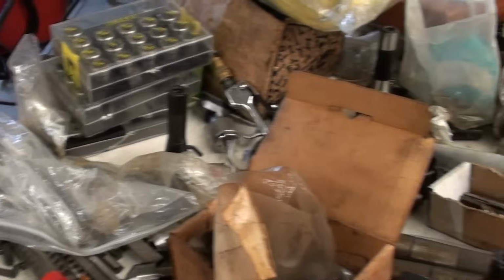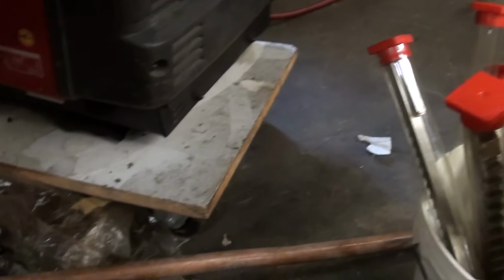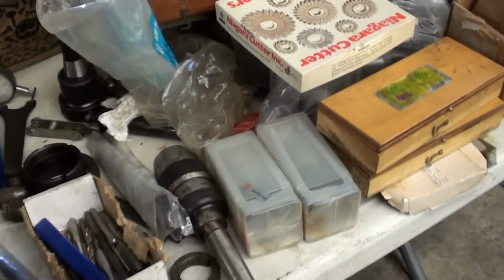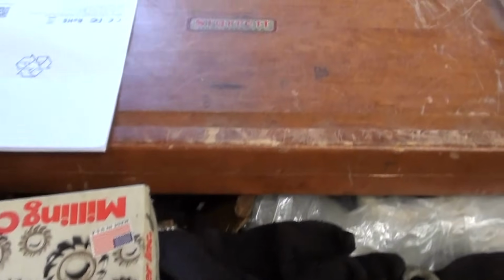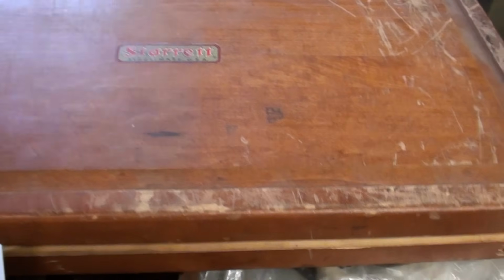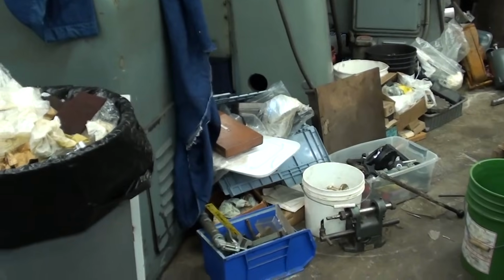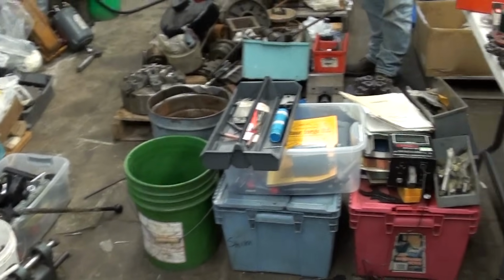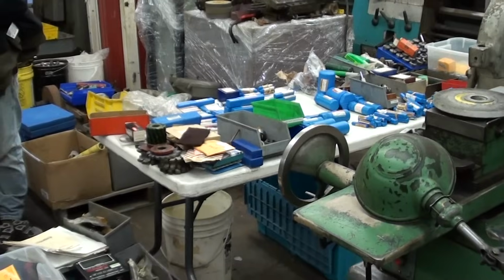Tooling. More broaches. Are you overwhelmed yet? Over in this area, there's so much merchandise, tooling, cutting tools, and so on, that it hasn't been organized yet. It is just in boxes and on tables until it can be put into inventory.